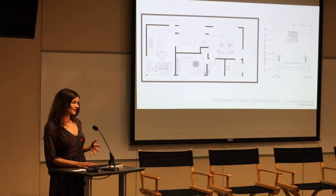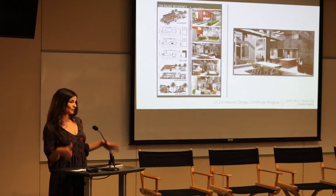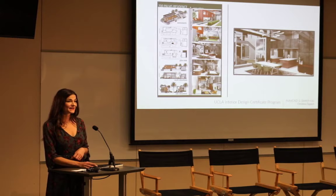You also learn SketchUp. This was the first SketchUp class I'd ever taken. I'd never done anything like it, and you take blueprints and actually build a building up from the blueprints, and you learn so much about construction in doing it, and also learn how to create beautiful renderings. I took this class online, and I did this from my bedroom, and so it's really awesome that you can do that too.